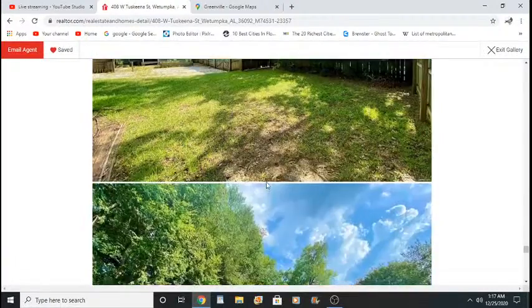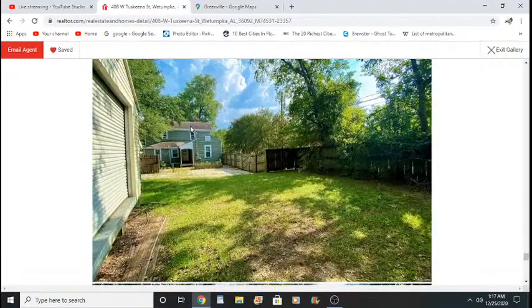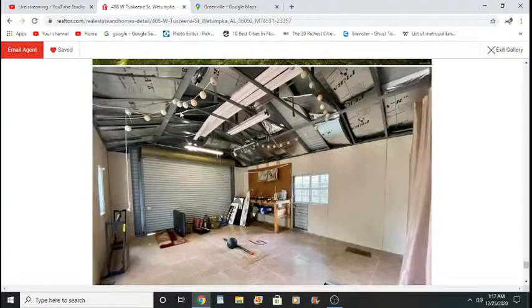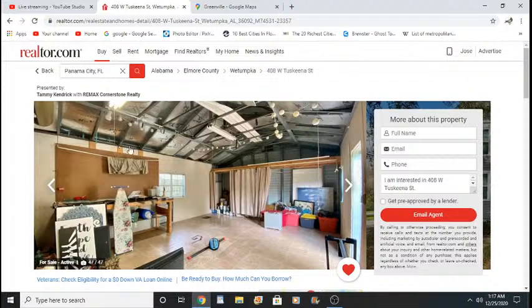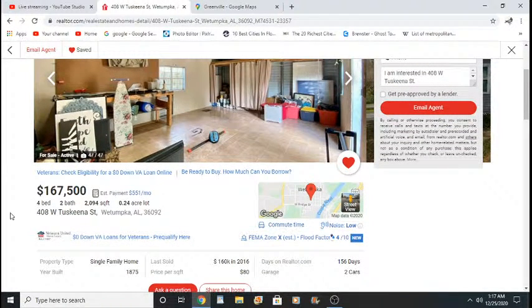Yeah, I think it's just too old of a house. It's a neat property, but realistically, it's just too old. And that's really a sad thing. Oh, that shop is nice too. That's a lot of property for the price too, you know. I don't know. For somebody who has like five kids or something.